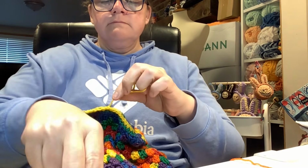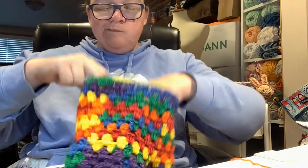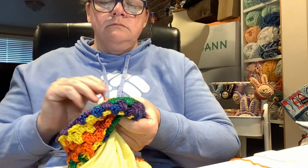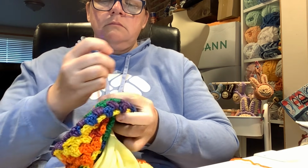Crocheted in, but I just do an extra round and crochet the arms in because I'd rather crochet them in than sew them on. It's just me personally. And then also body done and the banana body done so that we can sew everything together and make cute little fruit cows.